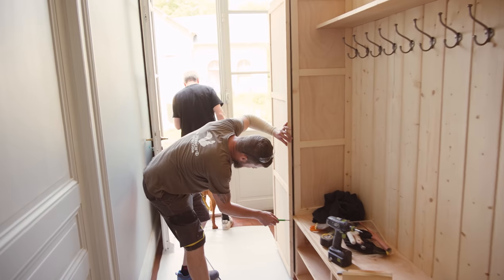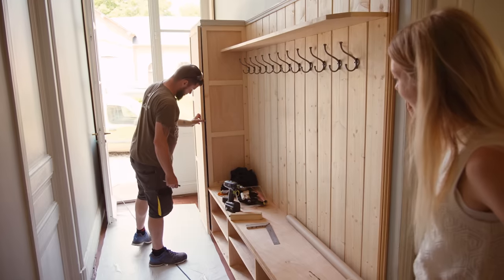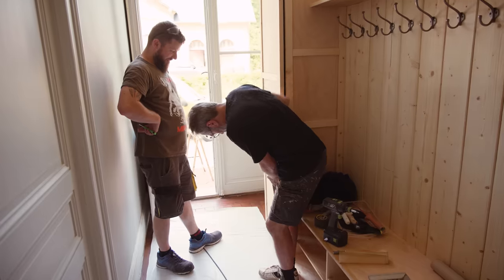How nice is that now that we have a door? The whole place.